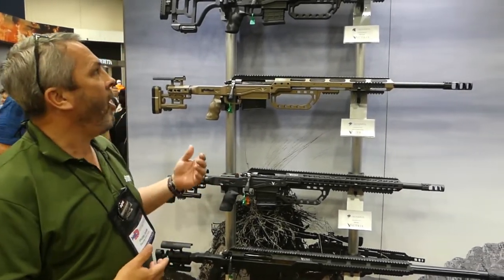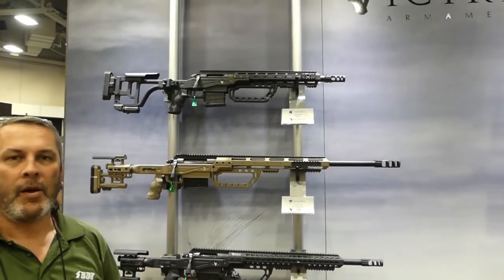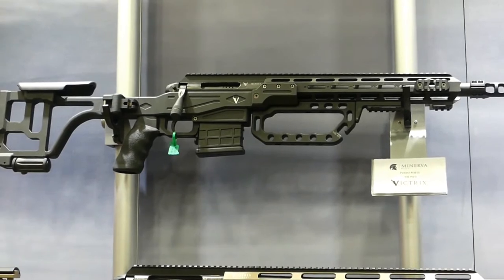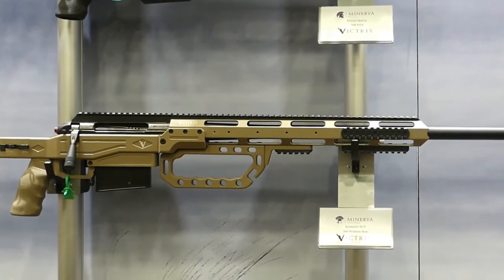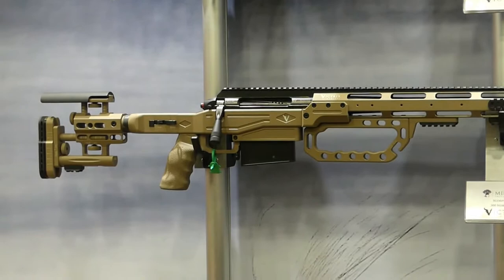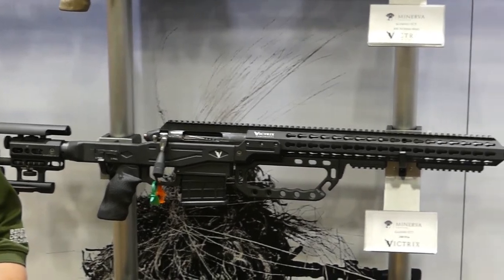We go from a short barrel 308, 16 inch, called the Puccio. All of our guns are named after Roman weapons, so that's kind of cool. We go through the Scorpio, which goes to our bigger calibers: 300 Win Mag, 300 Norma Mag, 338 Lapua. We have the Gladio available in 6.5 Creedmoor and 308, so for those long range competitions, it's a great gun.